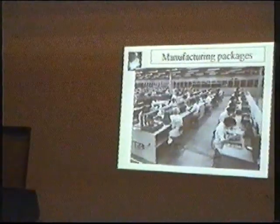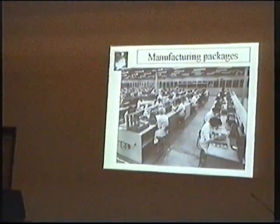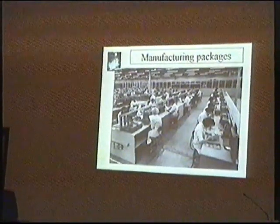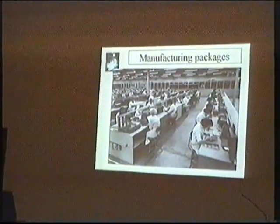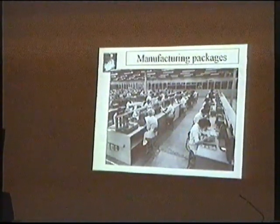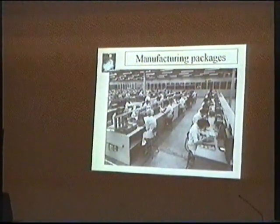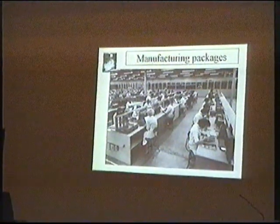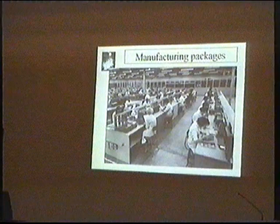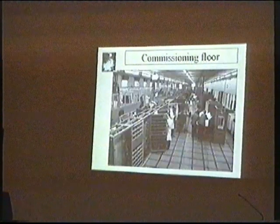Here are all the girls in Tenbay making the packages, and as a young engineer venturing in here to go talk to one of the people in the offices at the back there for some reason, was a bit of a nightmare, really. This was quite something, all these girls. So that's where the packages were made.